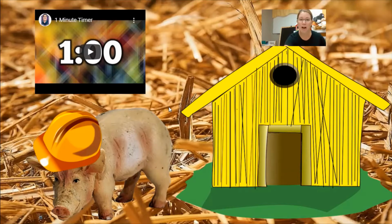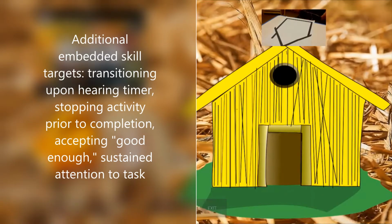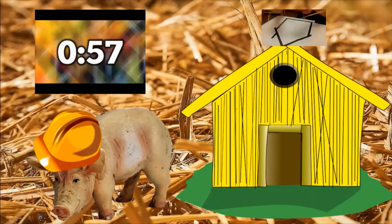Let's build a straw house with the little pig. Remember, we're not spending a lot of time. We have to build it quickly. On your mark, get set, go! I'm building a straw house.